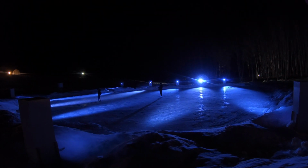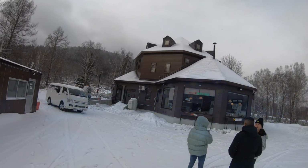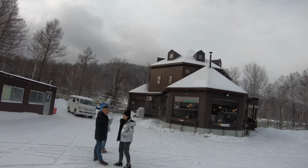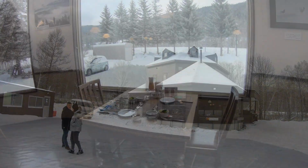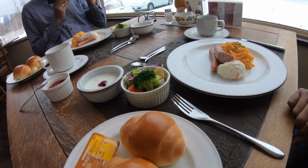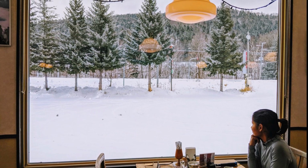I will tell you where we stayed. We stayed at a place called Pension Inn, which is around a 10-minute drive from Hoshino Resort, but the cost was less than one third of the resort stay, but still we could manage to do most of the activities inside the resort. They provide shuttle service to go to Hoshino Resort and also complimentary breakfast overlooking this beautiful view.